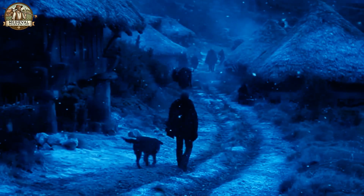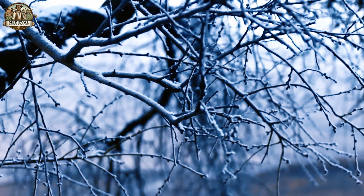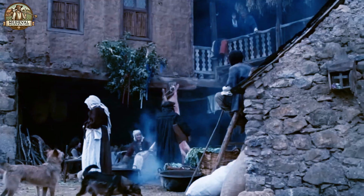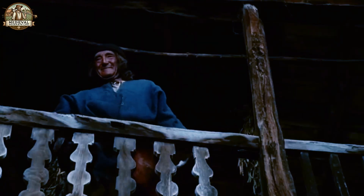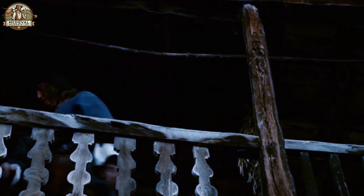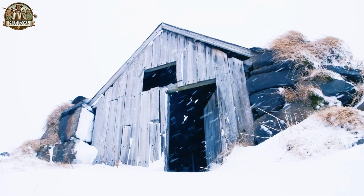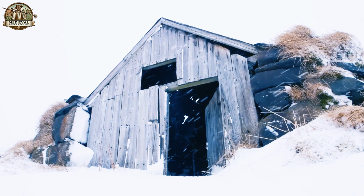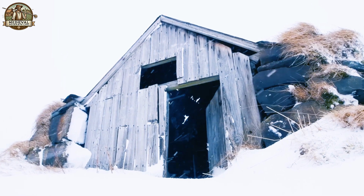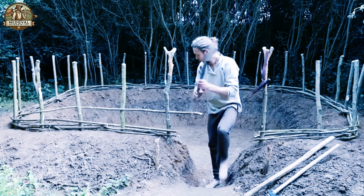Picture this, it's the dead of winter in medieval Europe, 1300 AD. The wind is howling, snow is piling up, and temperatures are plunging well below freezing. No electric heaters, no insulated jackets, no cozy thermostat set to 72 degrees Fahrenheit. Yet medieval peasants, those hard-working, dirt under their fingernails folks, didn't just survive these brutal winters, they thrived in ways that'll make your jaw drop.